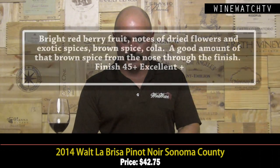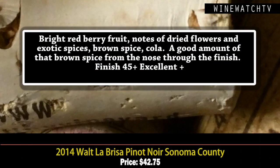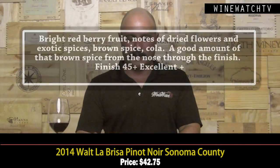This is the first vineyard, Bob's Ranch, 72 acres, 52 of which are planted to Pinot Noir with 19 clones, has become the base of this wine, right in the middle of the Sonoma Coast appellation, which is a huge appellation. So this guy's got bright red berry fruit here, notes of dried flowers, exotic spices, cola, a nice amount of that brown spice coming through on the finish there, smooth silky tannins. These 2014s drinking nicely already.